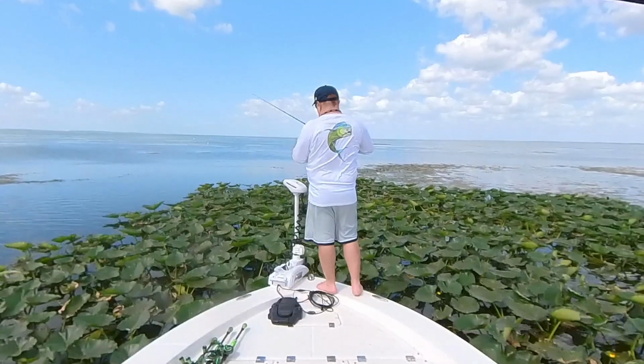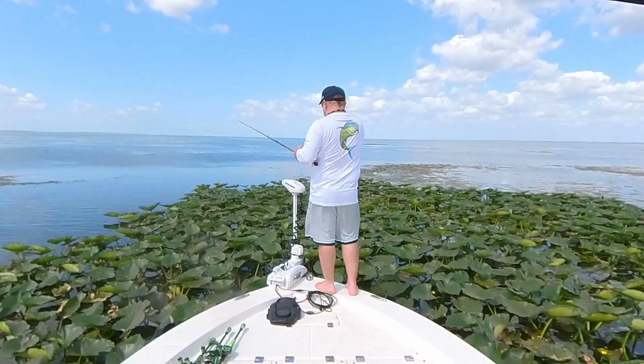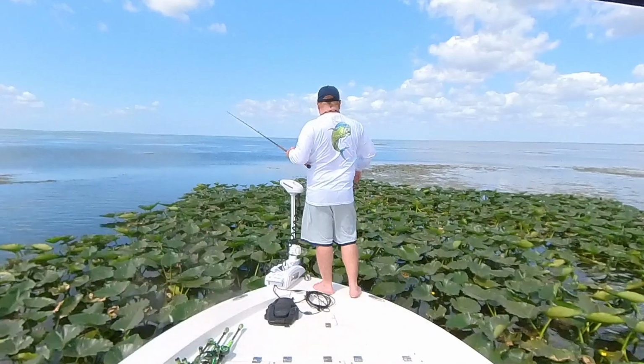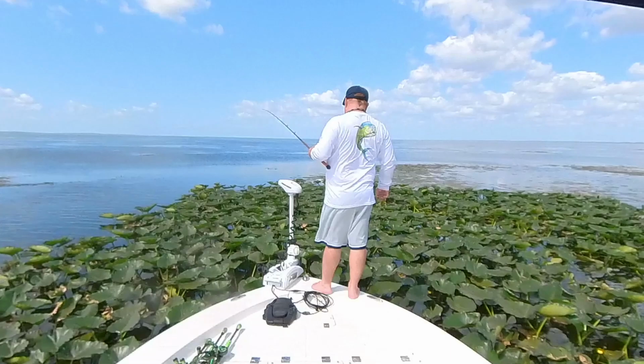And again, I'm just looking at all the different little holes, dropping it in the hole. Every once in a while I'll see a pad move, or the wind will change the angle, and I can see a new hole I can pitch in, drop in.